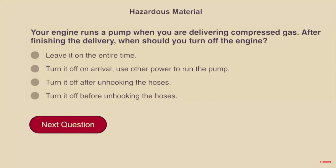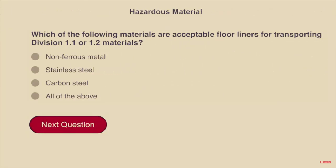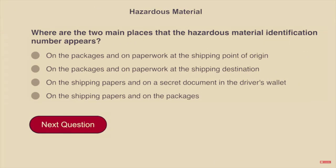Your engine runs a pump when you're delivering compressed gas. After finishing the delivery, when should you turn off the engine? Turn it off before unhooking the hoses. Which of the following materials are acceptable floor liners for transporting Division 1.1 or 1.2 materials? Non-ferrous metal. Where are the two main places that the hazardous material identification number appears? On the shipping papers and on the packages.